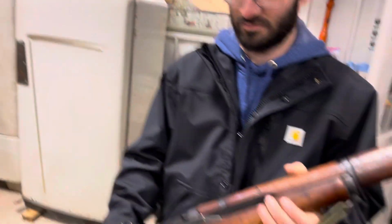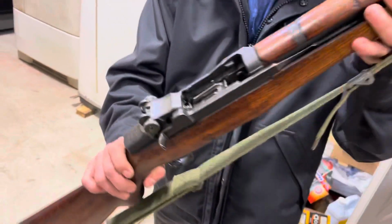One of the most interesting things that came out of the International Harvester plant in Evansville, Indiana, is about as far from anybody's mind as you'd ever imagine. And it is the M1 Garand rifle. We have one right here. It's a 1953 vintage M1 Garand. We own 3 of them in our collection.